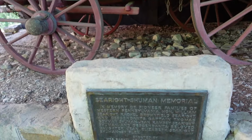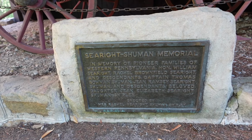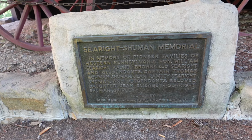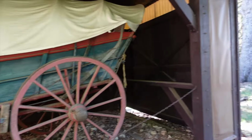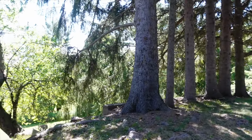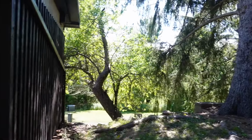And what is this? C. Wright Schumann Memorial. Okay, yeah, pretty neat. Peek around here, a little row of cedars. Cool guys, all right.